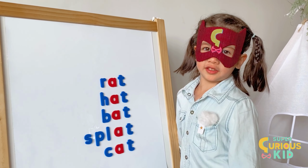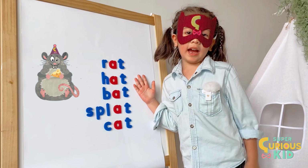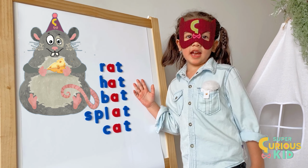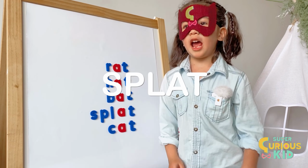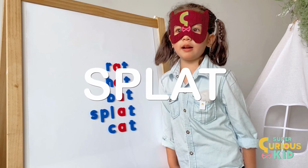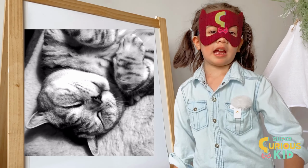It's story time. Are you ready for a silly story? The fat rat wearing a hat tripped on a bat. Boom, splat! And woke up the sleeping cat.